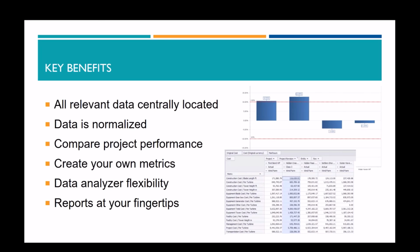I can't underestimate the value of the data analyzer pivot tool. We could easily include different projects, project revisions, different levels of my cost categories, and different metrics. Whatever we needed to do, bring it together in the way that makes sense to us and adds value to our business. And we saw a small sample of the reports that are in the system today. New reports can be added easily and configured to suit different business requirements.